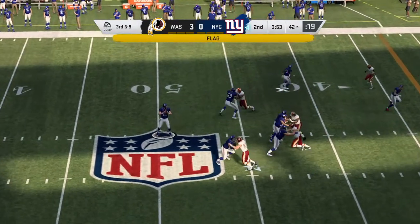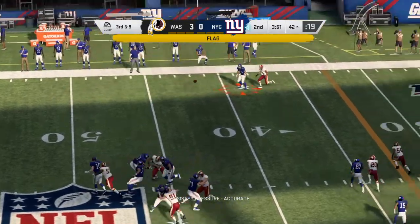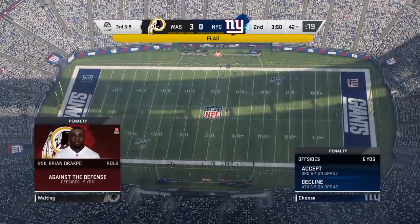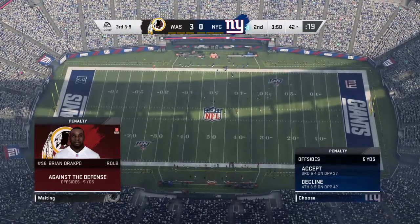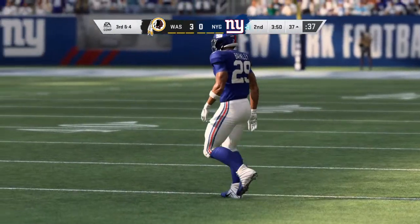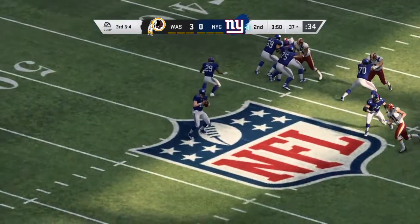Now Manning, a free play here. That's incomplete, but there is a flag down, so hang on. A big call coming on 3rd down. And that one was relatively easy to see. I noticed that from up here. Yeah, it doesn't take a whole lot, does it?